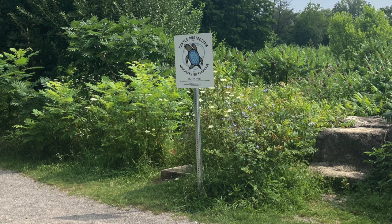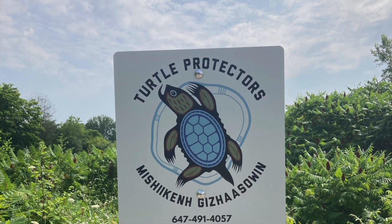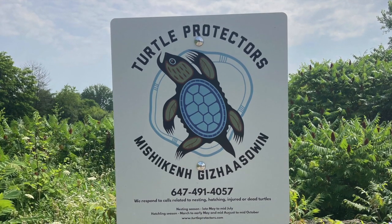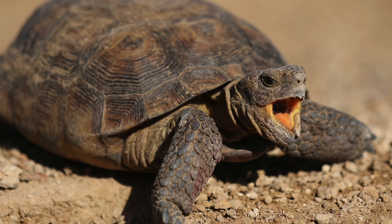As we continue towards the North Creek wetland, you may notice wooden nest protectors scattered on the ground. These protectors are crucial for safeguarding turtle eggs during their critical hatching period. This conservation effort is a partnership between FOSS and Turtle Protectors at High Park Nature Center, an Indigenous guided stewardship program. Colonel Samuel Smith Park is home to a few turtle species.